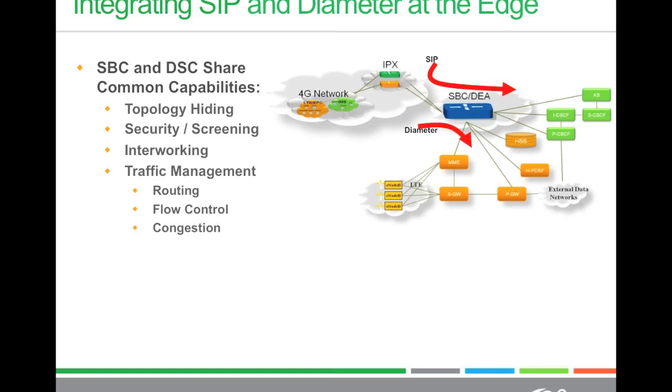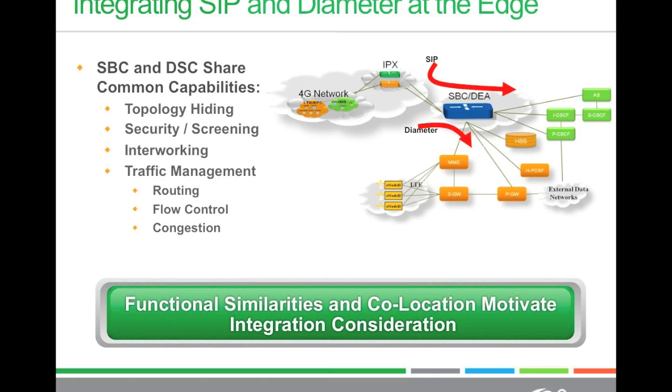The main point here is operating costs. You have single, common security policies across the two applications, which gives you operational cost savings. Obviously there are functional similarities, and co-location motivates the integration consideration.